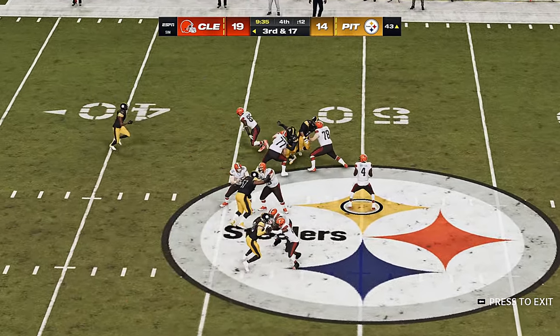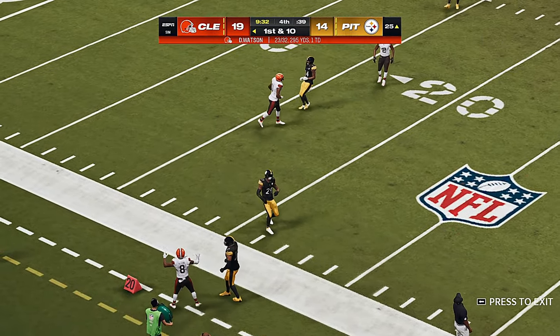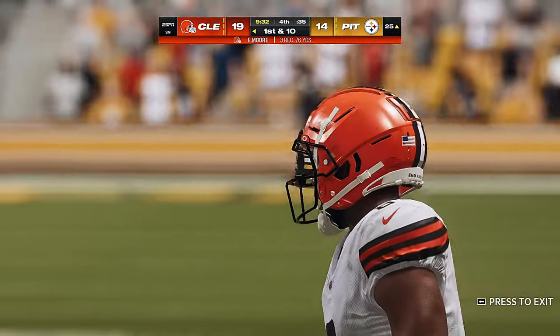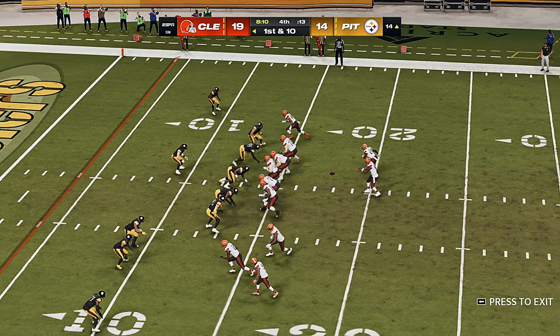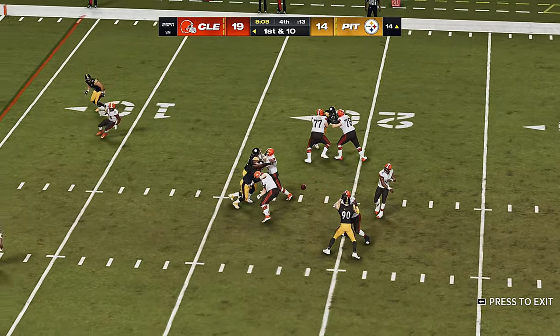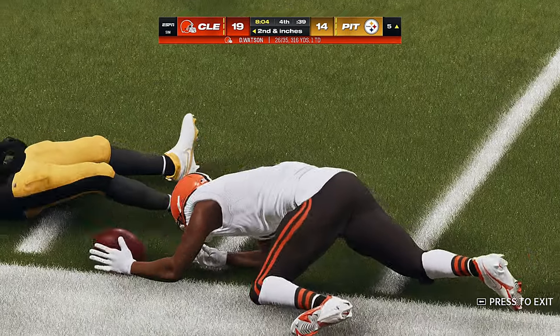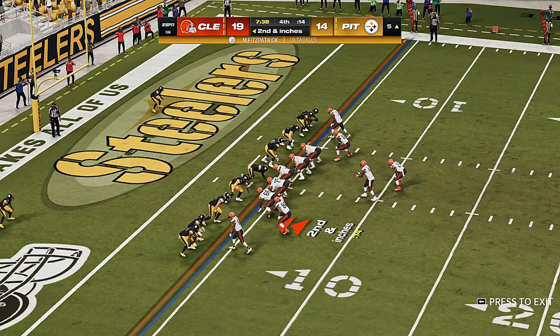Now Watson. And he's got the hook up to Moore. And he'll cross over out of bounds right at the 25. How about that? They went. From the red zone now, Watson. Quick hitter here, it's complete. And that's good for a pickup of 10 yards. And that'll leave him with a second.